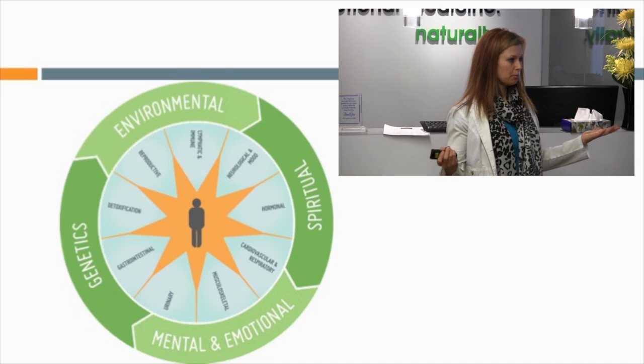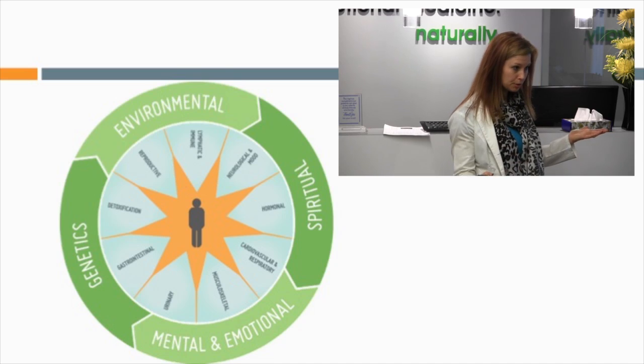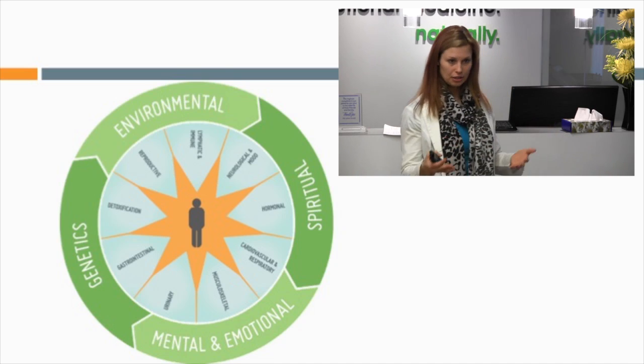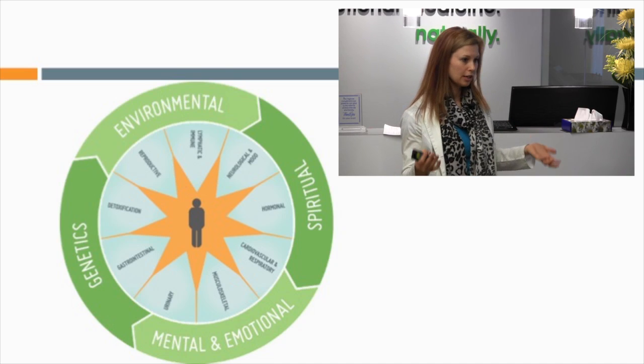Detoxification. Liver is super important here. Your liver and your kidneys to detoxify out these chemicals that the body produces or chemicals that we put on our skin. The liver does play a key role here, which goes back to healthy eating. We need lots of good green vegetables. We need to eat a rainbow every day.